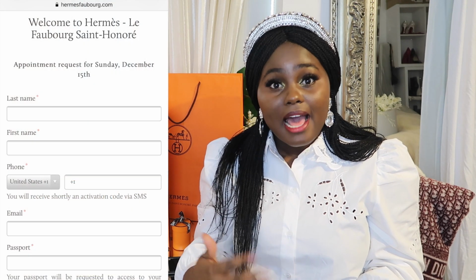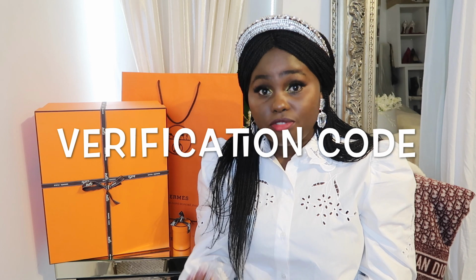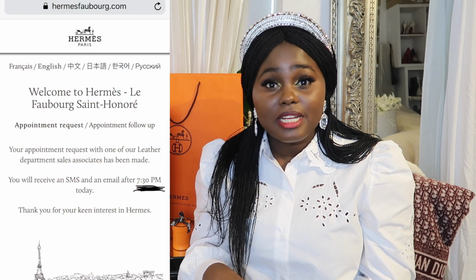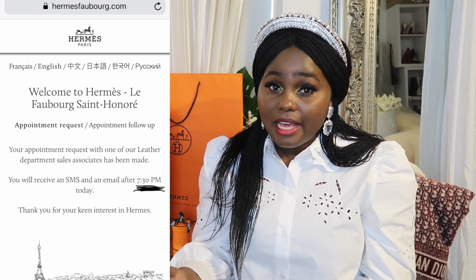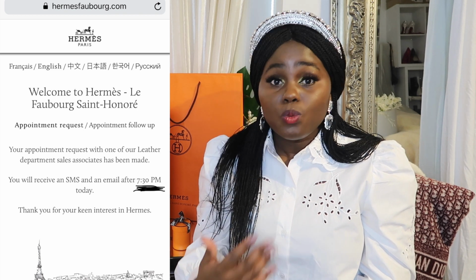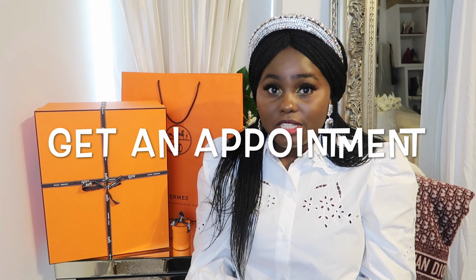Once you log on, they will require your name, your passport number, and your phone number. Once you enter these details, they will then send you a verification code. The verification code will be sent to your phone number. So I used my UK phone number. You will then get a message up on the screen after you've entered your verification code saying that they will get back to you by 7:30 p.m. Paris time as to whether your appointment has been successful or not. So the first step is actually getting an appointment.